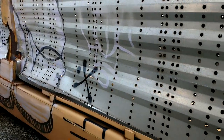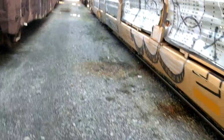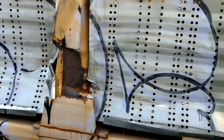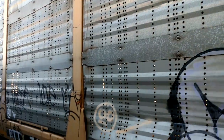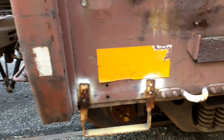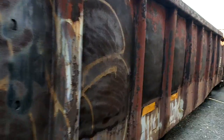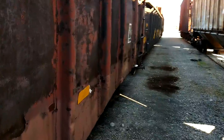Also on this train car here, well, this one right here, it says bad order, it's Norfolk and Western. But also you can see here on this car, it's got significant damage right there to the pillar of the car, so yeah. Here we have an old Conrail car. I've seen an old Southern looking car over there, so yeah.